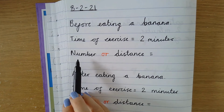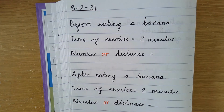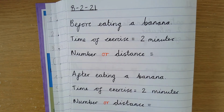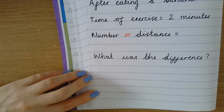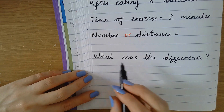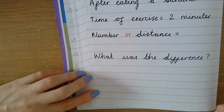Okay, now you're going to have to put in your results. So your number or distance, and then before eating banana and then afterwards. Next, I want you to answer this question. What was the difference? And I want you to answer it in a full sentence. So what was the difference?